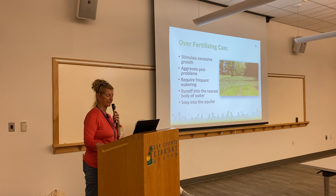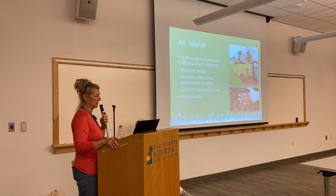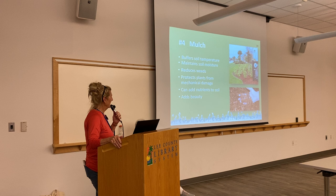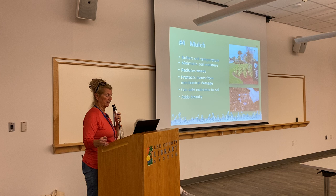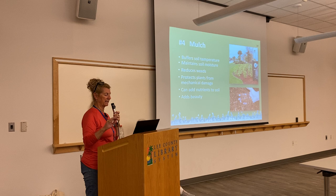So principle number 4 is mulch. Not very sexy, but it can be quite magical. It buffers soil temperature, and it also maintains soil moisture, reduces weeds, and it gives you this nice overall homogeneous look to your landscape.